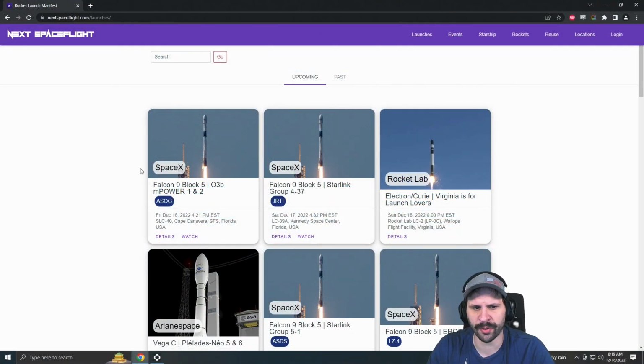For the stream, we do have another Falcon 9 launch today, but the Starlink mission did get moved to 4:30 in the afternoon tomorrow. We were going to have back-to-back O3b mPOWER 1 and 2, and then Starlink 437. Starlink did move a day. So the double launches we're not actually going to get today. But we do get O3b mPOWER, which is sweet. That's going to be happening at 4:21.